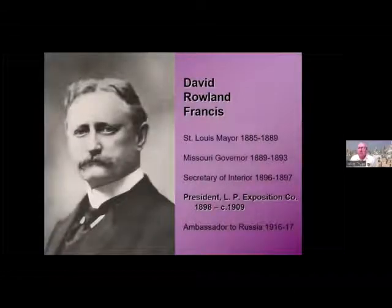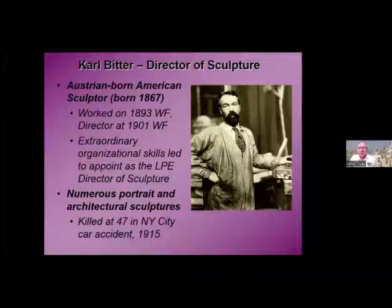And we all know David Rowland Francis was a young St. Louis mayor who became Missouri governor for 4 years. He served as Secretary of the Interior, and he spent probably about 10, 11 years as president of the Louisiana Purchase Exposition that ended up probably being an 18-hour-a-day job. Finally, after recovering from that, he became ambassador to Russia for a couple of years and saw the fall of the czars. But as we get into sculpture, I want to tell you about Karl Bitter.